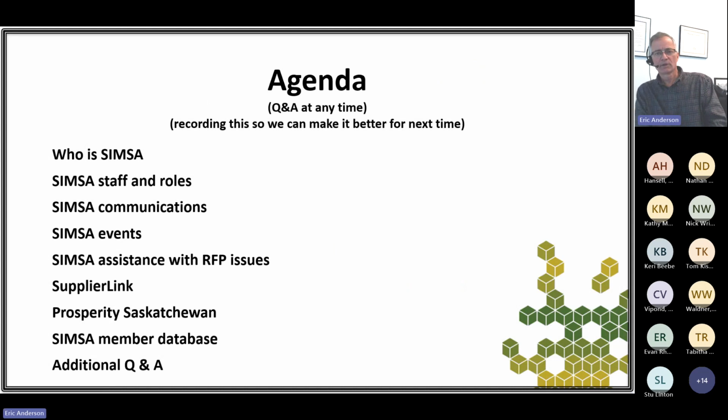So what are we going to talk about today? It's a simple little agenda here. Who we are, our staff, some of the communications events. We're going to talk about some issues with RFPs, a little bit on Supplier Link, a little bit on our radio commentary, and a whole bunch of stuff on the database. I think if anything, it's the database that's most important, and how to use our staff people. And we're going to have them sign on in just a second to go through that.